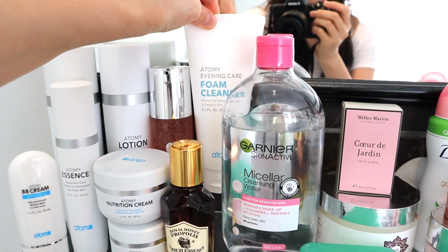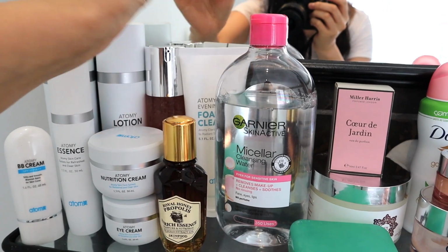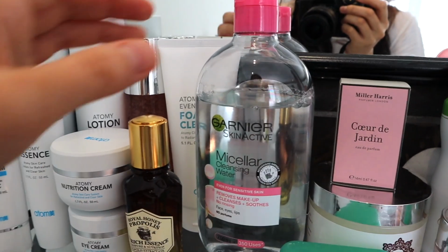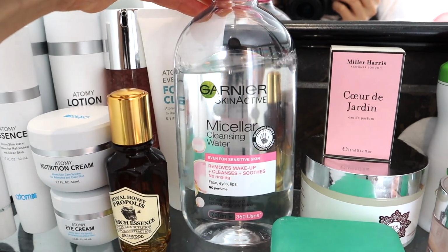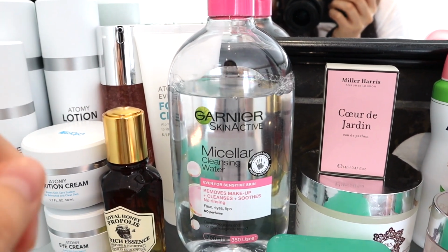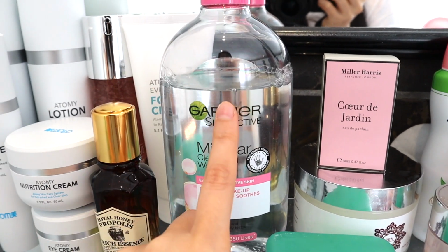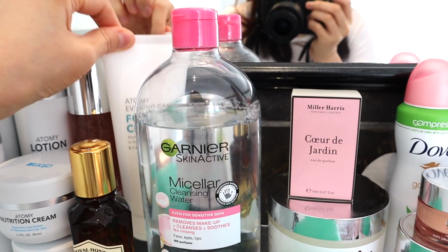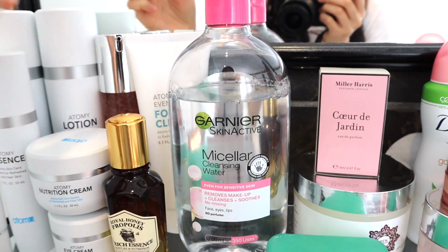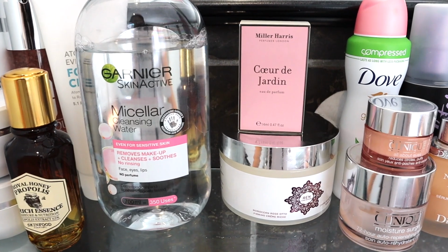These are the foam cleansers, and that's just to use after you take off all your makeup. But I do initially take it all off with just a high street brand, Garnier. This is so damn good. This and cotton wool just removes everything. So I usually do this one and remove it all, and then I'll go for the foam cleanser for a double cleanse. These are my retainers. I'm gonna put those to one side.